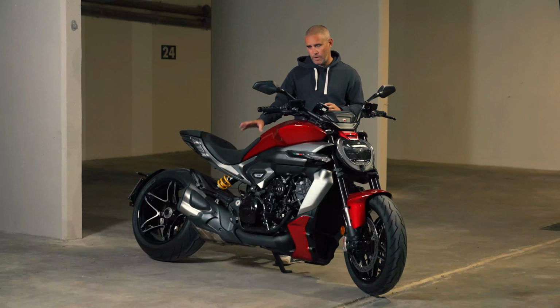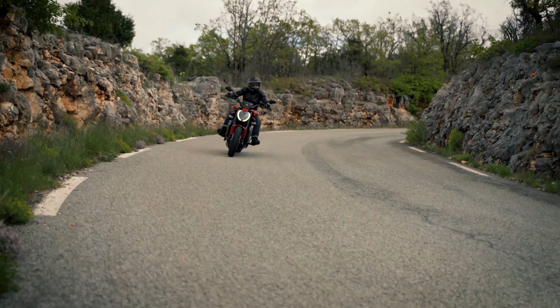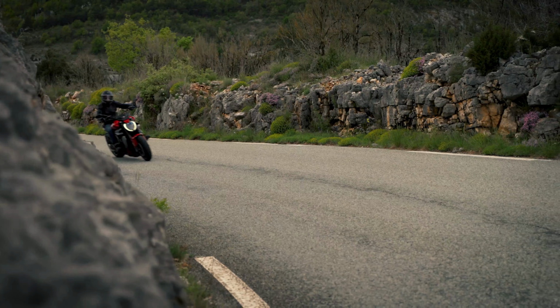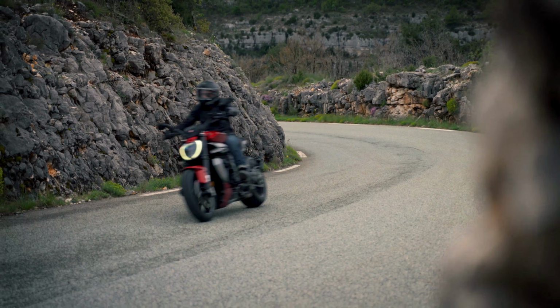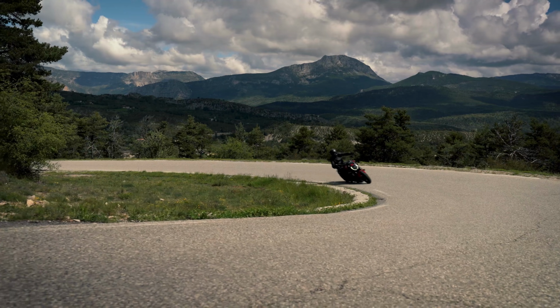It is much softer at the rear end on those sort of bumps, but without compromising any of the high-speed composure that you get when you're in a fast corner and you want a really stable and planted base beneath you. So they've given it that extra comfort, but they haven't taken anything away from the performance, the agility or the handling of the bike, which personally I think is absolutely brilliant.